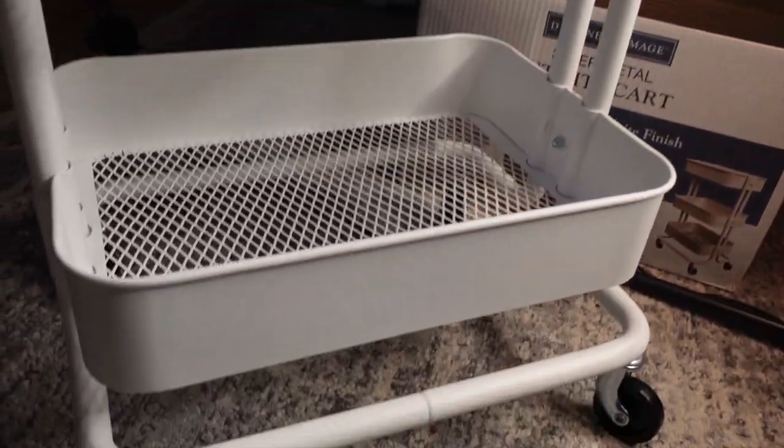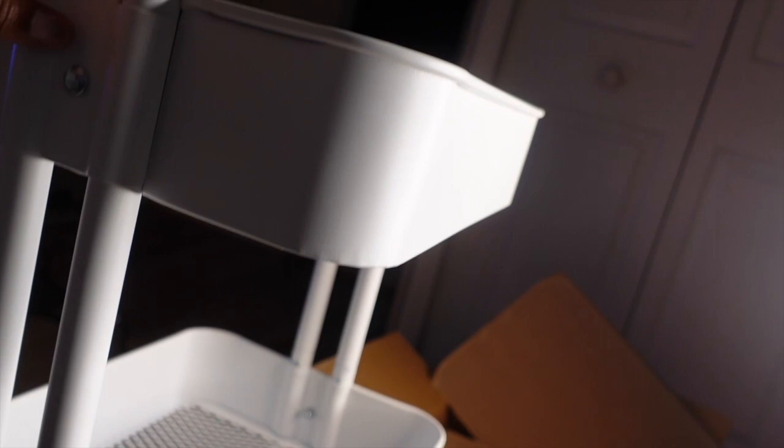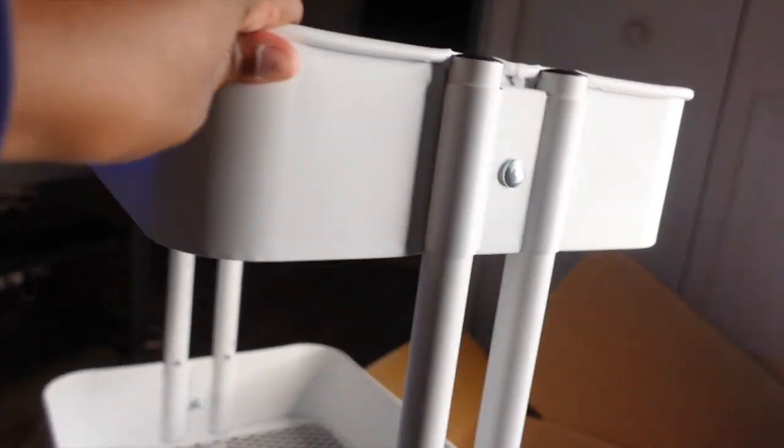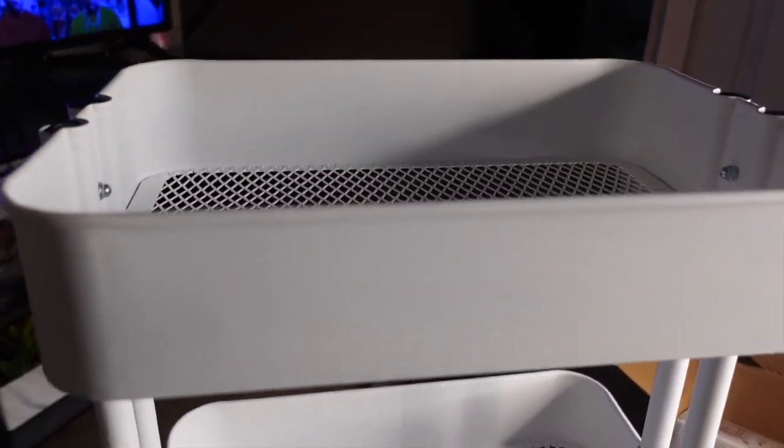With the wheels and everything, you can move it around, put your detergent, your dryer sheets, all your laundry needs neatly. And I got this from Menards.